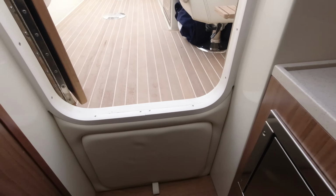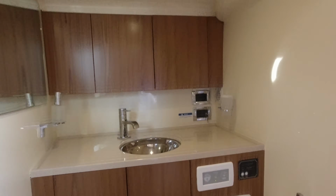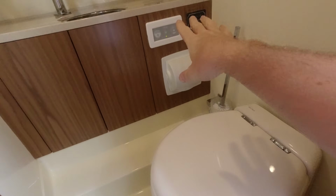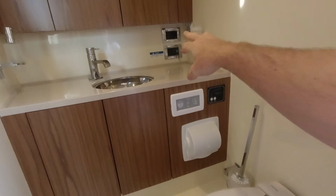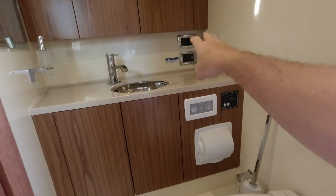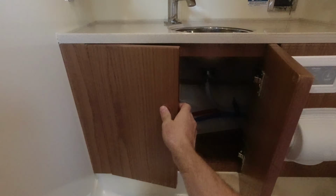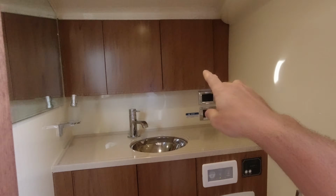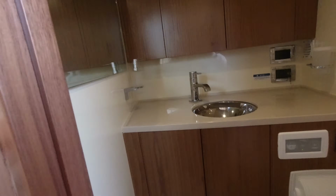If we come round behind us, whilst it's compact in here, at least it's a separate compartment rather than being in the cabin with you itself. So we've got a nice Tecma VacuFlush toilet with electric panel up here to control it, tank sensor for the black water tank, light controller on the panel over there, again little plug socket for hair dryers and shavers and what have you, and I would guess a little bit of storage under here. It's obviously hot and cold water. You saw the tank back in the engine bay earlier. Little bit of storage up top there, and a nice mirror for the odd evening out.